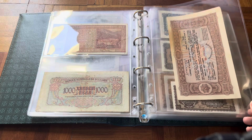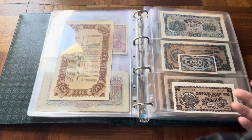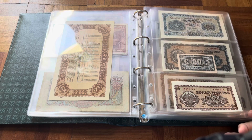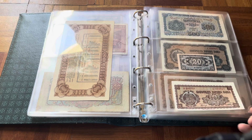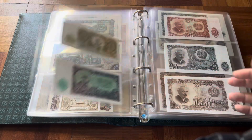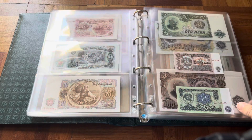Then we have here one of these bonds, or banknotes at the time, that worked a bit like a coupon, that would gather value over time. And then here we start going into the Communist Republic of Bulgaria in the late 40s, after the Second World War.